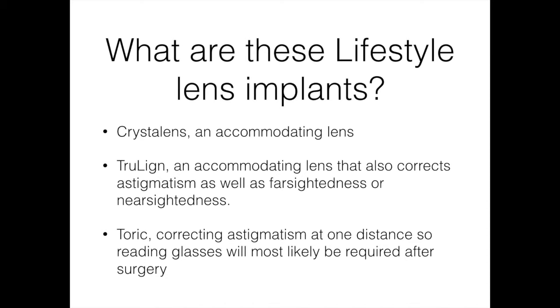We do have other lenses, but they probably will be used for very specific people, because the Symphony lens is so extremely popular at this point. The Symphony toric is what I had, and I'm very, very happy with it. After 2 years, I still reach up and try to take my glasses off, but they're not there. So it's pretty amazing. But there's a Crystalens, and you can see all of these on our website.